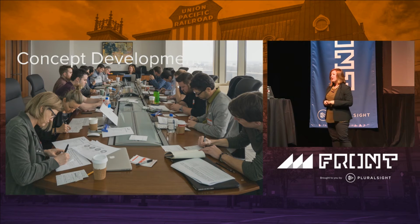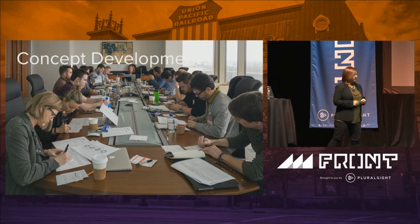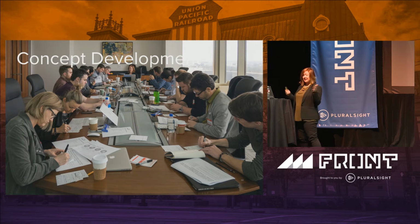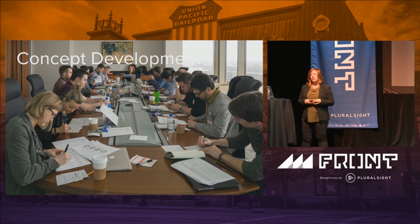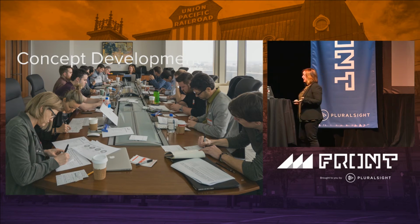Concept development is another thing that we do with our extended team. So this is a photo from a session that we had. It's about 18 people getting together to be sketch artists, honestly. We went through a really quick sketching activity that had them draw circles and squares and triangles. And by the end of that, we generated about 200 initial ideas in about 30 minutes.